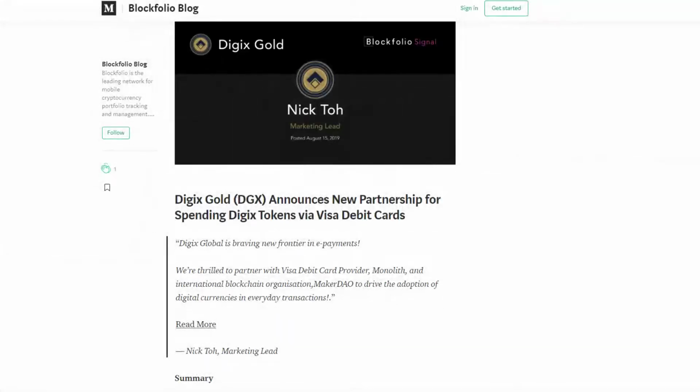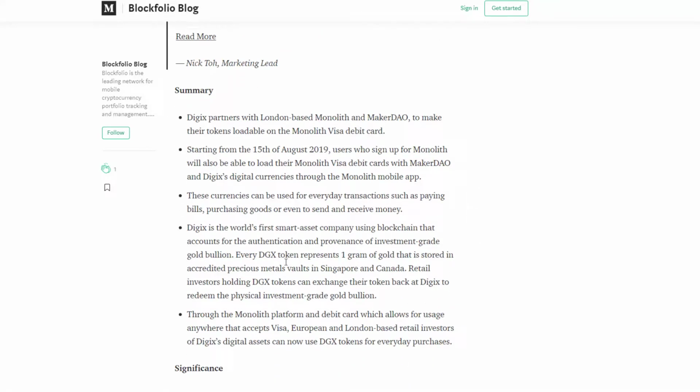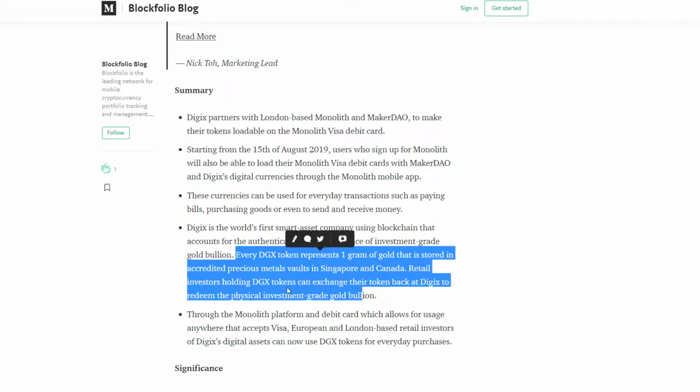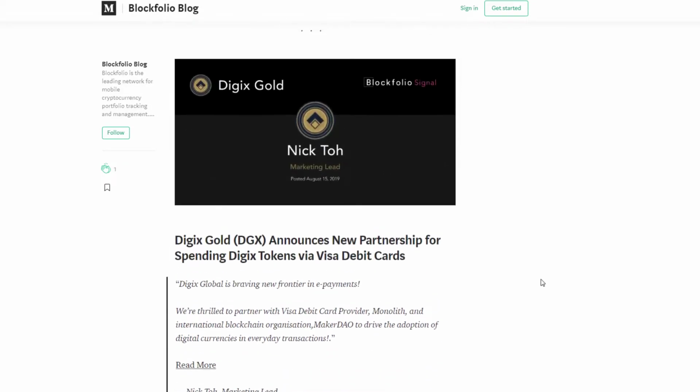I want to say thank you to Old Scott from our Discord chat. He brought this token up a long time ago and talked about it. He really likes it because every token represents 1 gram of gold. So every DIGIX token represents 1 gram of gold, and you can exchange this token for physical grade gold bullion on site, both in Canada, I guess, and in Singapore, and probably through the mail as well.